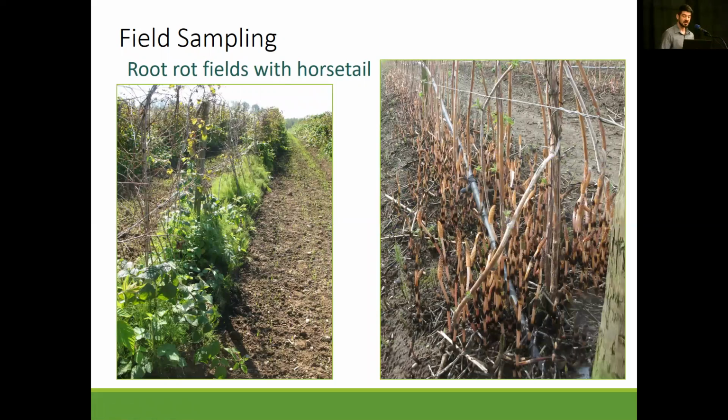Here's two other fields where there's high horsetail pressure. Here they are just coming up in the spring on the left-hand side, and here are the cones as they reproduce on the right-hand side. Most of these fields were heavily decimated by Phytophthora root rot. So if you've got horsetail, you've got conditions that are very conducive to Phytophthora root rot.